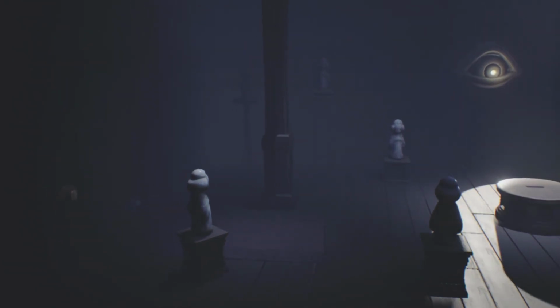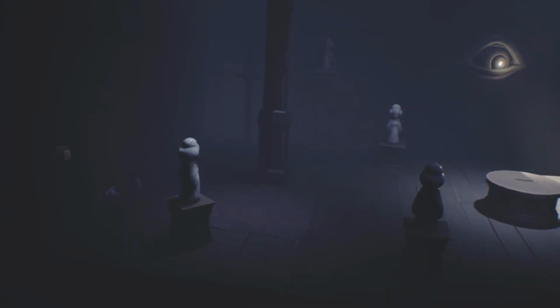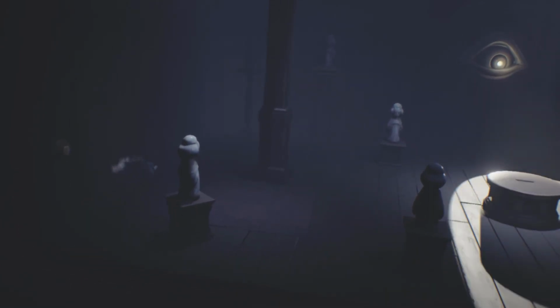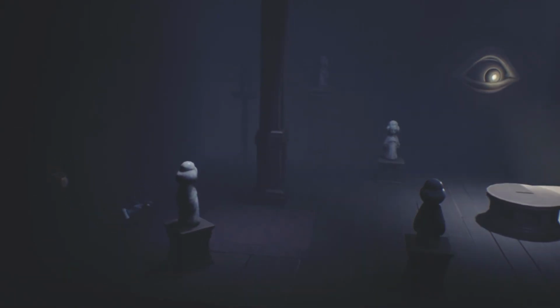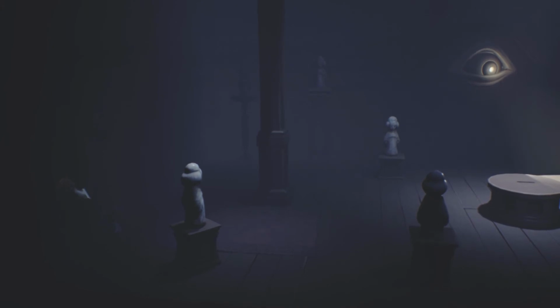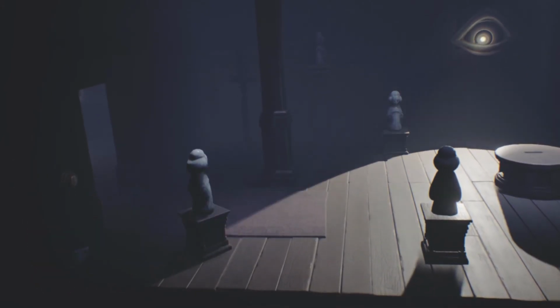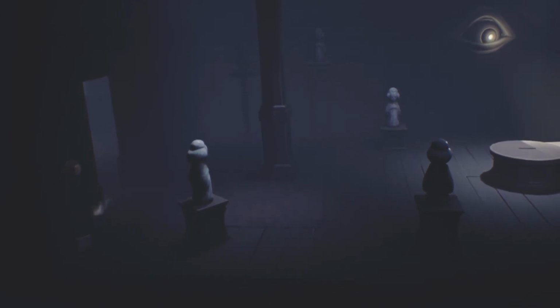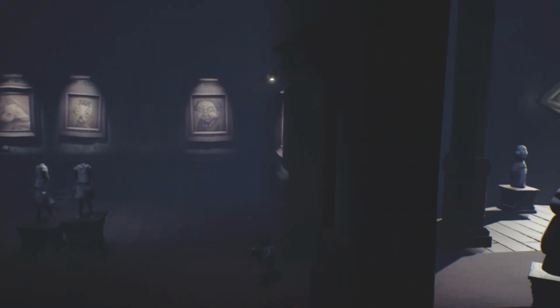There's a button there. What the hell is that button for? I think we might have to throw the statue at her. I've never noticed that before. Oh, okay, just opens the door. I didn't even realise that it wasn't open. Oh, we're gonna have to be quick. Grab the statue. Ooh, too close, too close.